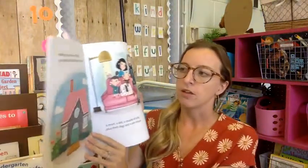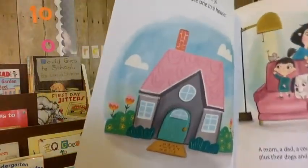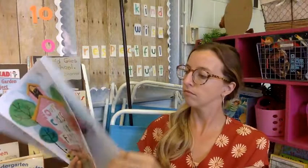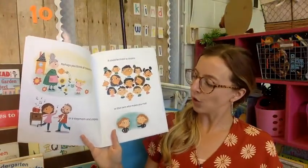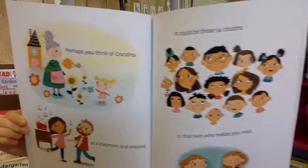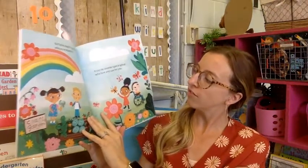When you think of a family, you might picture one in a house. A mom, a dad, a couple of kids, plus their dogs, and a pet mouse. Perhaps you think of grandma, or a stepmom and a stepdad. It could be those 14 cousins, or that twin who makes you mad. But family doesn't have to be who you are related to. It can be another special group who love and care for you.